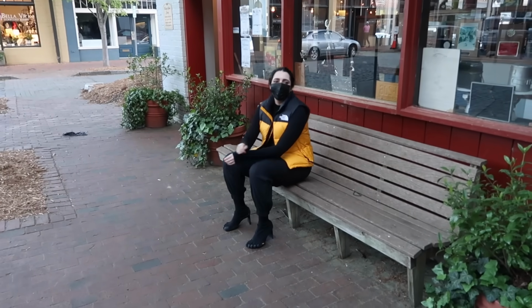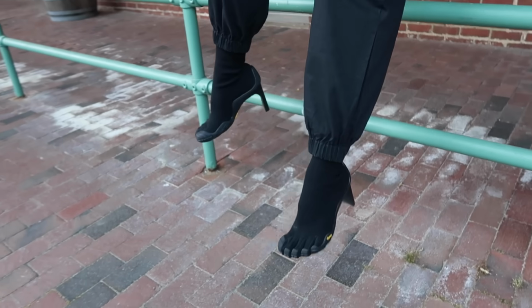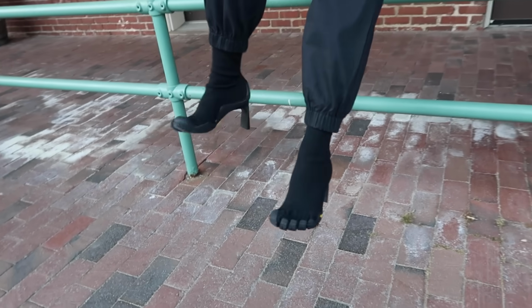Okay. Now what? But just know that these shoes are no joke. The only problem now is we have to walk back to our car. No! We did bring emergency Birkenstocks just in case. But they're in the car. They're in the car. We didn't bring them. I'm not happy about it.